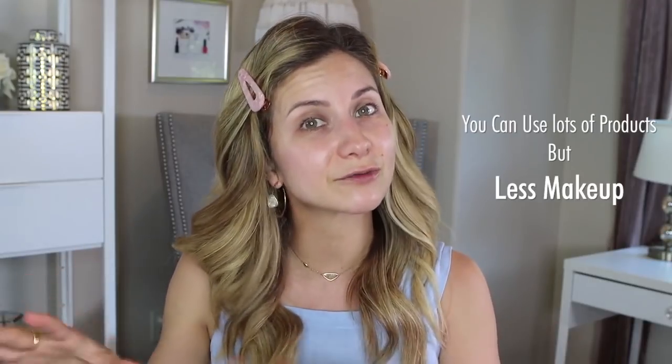However, you will find that I use a lot of makeup. I love makeup. I use a lot of products. The name of the game is sheer little layers. You can use a lot of different products, but still little makeup. I know that sounds crazy, but you can.